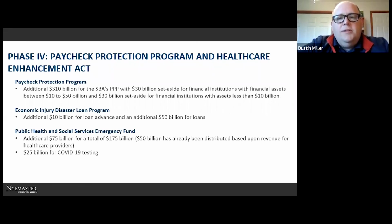And so if anybody was trying to get in the queue for PPP and didn't, I would be heading there as quickly as possible. The first $350 billion went out the door in 8 days. I would guess that this next $300 billion will go out in less than that amount of time. You can see some set-asides for smaller banks, which may be a strategy for someone who didn't get in that first tranche to maybe find a smaller community bank to work with to try and get their money in.